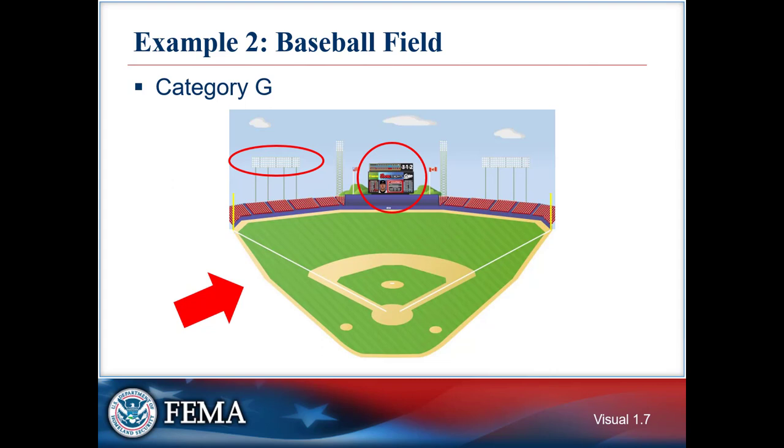In this case, the site inspector will document the scoreboard, which is component 1, on the damage component sheet of the site inspection report and mark it as 100% complete. The site inspector will continue to document the perimeter fence, which is component 2, and the stadium lighting, which is component 3, as damages, and document the percentage of work complete or to be completed based on the information provided by the applicant.